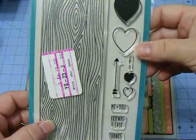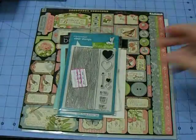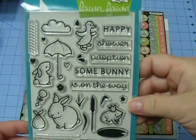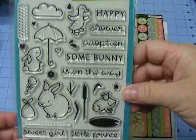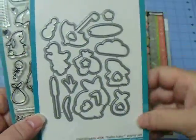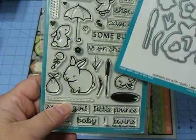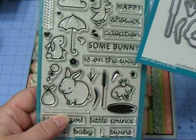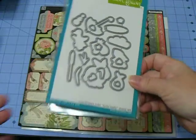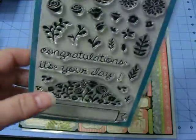And this is the wood grain backdrop, also from Fawn. And here's one of the new releases from Fawn, and this is Hello Baby. And what I love about Fawn is you get dies for all these, like these little flowers, the little grass, this little cattail, I mean the little stars, everything. It's just so easy to color and cut out. Some of the images would look pretty just cut out of colored cardstock without even stamping them.